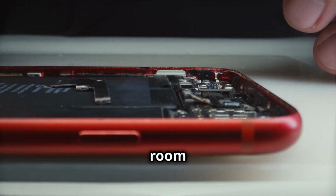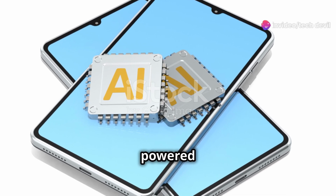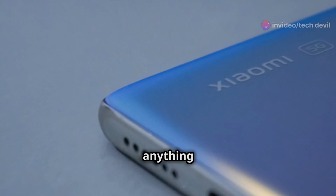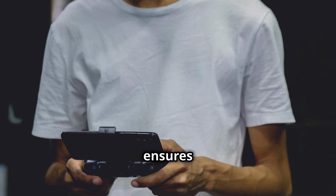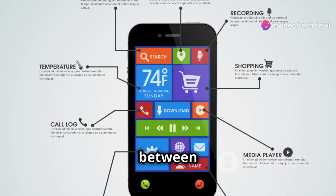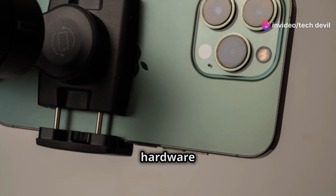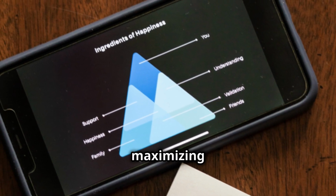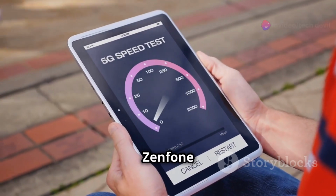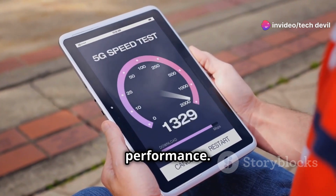Let's talk about the engine room of this beast, the processor. The Asus Zenfone 11 Ultra is powered by the latest and greatest chipset available, delivering blazing fast performance that can handle anything you throw at it. This powerhouse ensures a smooth and responsive experience, whether you're gaming, streaming, or multitasking between demanding applications. Asus has optimized the Zenfone 11 Ultra's software and hardware to work in perfect harmony, maximizing performance while minimizing battery drain. Benchmark tests reveal that the Zenfone 11 Ultra outperforms many of its competitors in both single-core and multi-core performance.